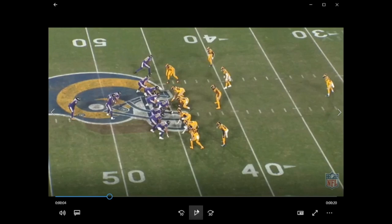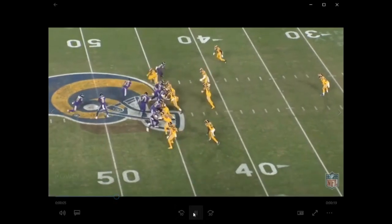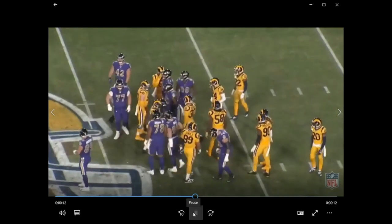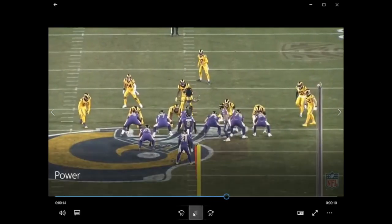Power is a down scheme play. Now, I say down scheme. Some people say gap scheme. Some people say man scheme. I call it down scheme. And the reason is because these double team blocks are working down. They are blocking down. So we will refer to these as down doubles. So we'll take a look.